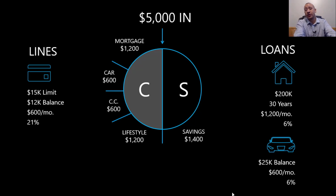And we also got some credit card debt. The average American household has some credit card debt here. So we have a $15,000 line of credit, and we've racked up $12,000 balance on that card. Okay, so we got a 21% interest rate, $600 per month payment. From there, we got a $1,200 lifestyle here. So think about your phone, your cable TV, your Hulu, whatever it is, your food, stuff like that. And then from there, we got $1,400 left over that is typically just going to either A, go into the bank savings to be peeled off from throughout the month as you need it, or some of that's going to go into like an IRA.